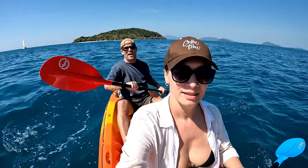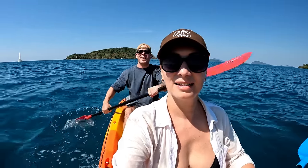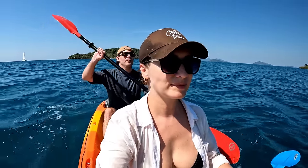Oh, big waves here from the different boats, guys. But it's okay, Danny is an experienced kayaker. So we're gonna be fine, aren't we? Yeah, all good. We've only got maybe another 100 meters and it should be flat.